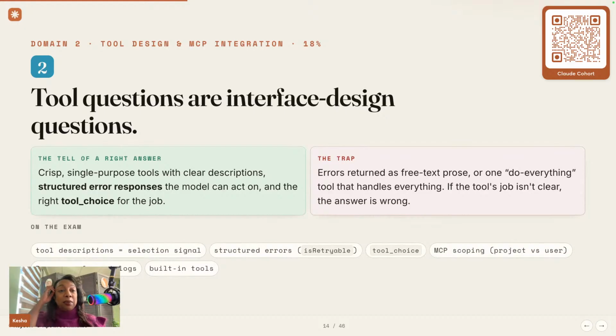The next tip is for domain 2, which is 18% of the exam. It's around tool design and MCP integration. And I mentioned this before, the way a model determines whether or not a tool is the right tool to call is the description. And so your descriptions need to be very clear. And you can also use structured error responses that the model can act on.